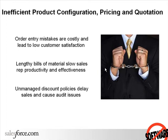Training and retraining is a high cost that can often be eliminated with systems that include workflow processes that maximize a rep's effectiveness. Quoting and pricing issues also affect the sales process in more mature companies. For example, there is increasing pressure on executives coming from boards of directors and shareholders to standardize discount policies and to monitor and manage that process.